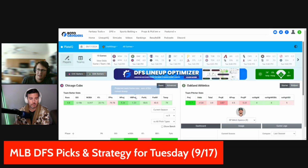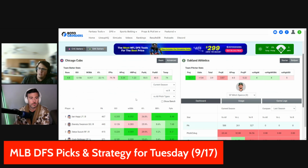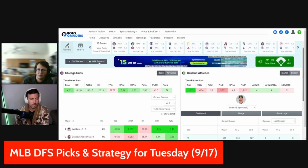We got the Athletics visiting Wrigley Field. Do you know if the wind is blowing out? I don't think it is. Okay. So obviously that is a big deal. I'm just going to naturally be a little bit less interested in a game at Wrigley. That said, Mitch Spence takes on the Cubs. They have a collective 165 ISO and a 22% whiff rate. Not super interested in him. I think the Cubs are okay.